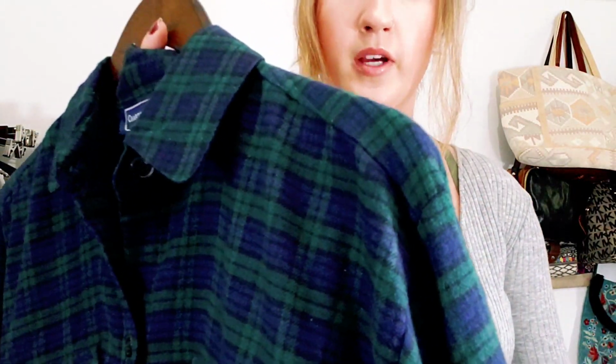This is a blue and green. And again, by the brand Charter Club, but that's not why I picked it up. I picked it up for aesthetic, plus it is new with tags, which also helps to sell it. So look up that trend because I really like it. It's kind of along my style.